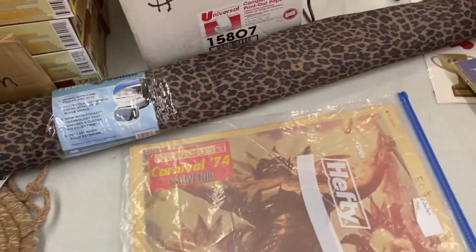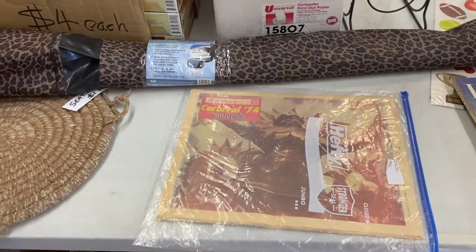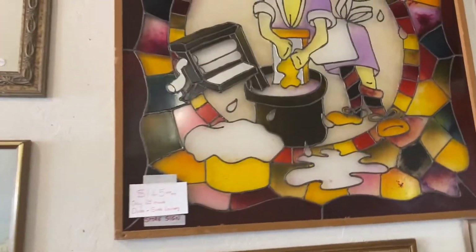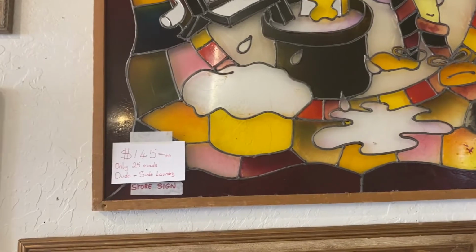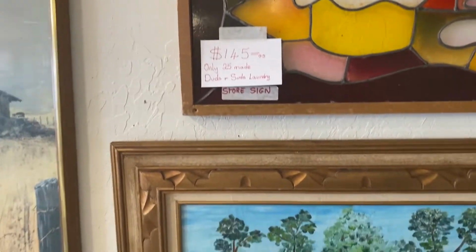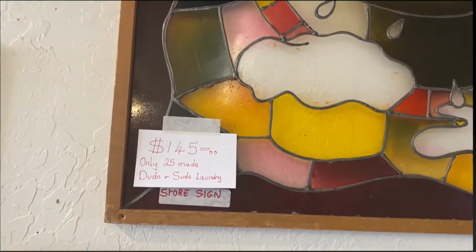A couple things I wanted you to look at. That lion on top of the piano and these drawings over here on the table. See what the sign says. I am looking. This looks like stained glass. It does, doesn't it? And that's spectacular. 145. Only 25 made for Duds and Suds Laundry.